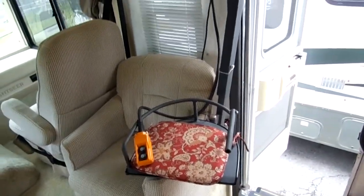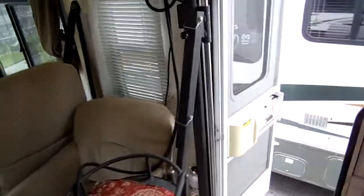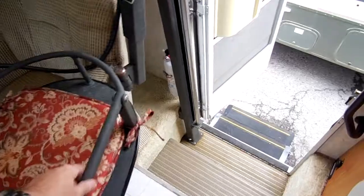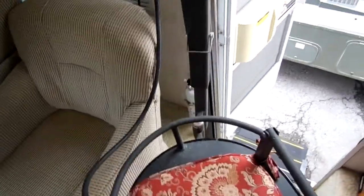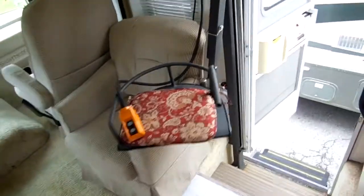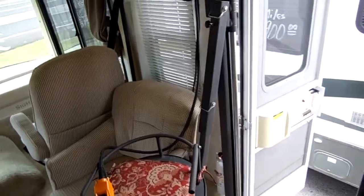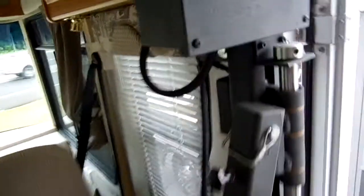Even if you did not need the handicap lift, if you wanted to buy this motorhome, you could take all this out. You can put it on eBay, and folks, you could probably get $2,000 or $3,000 just for the lift alone on eBay as a used lift, because people looking for these will gladly pay that for one over buying a brand new one. Of course, I'm not much on the brands of the lift. This is a Cantex, and it works perfectly.